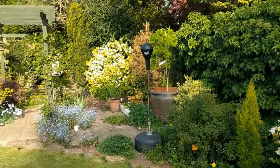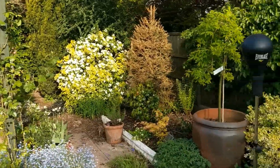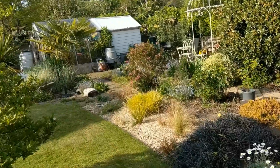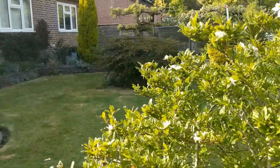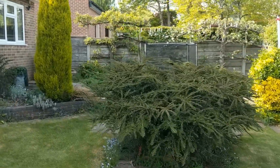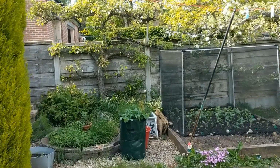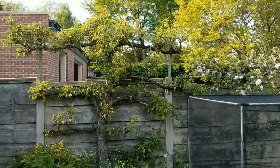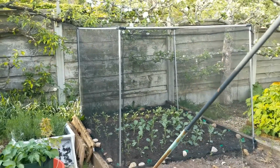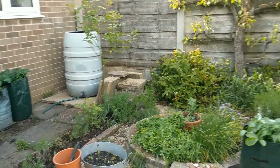We thought it was handy to have a punch bag in the garden rather than in the house. We hopefully have brought our pear tree back from the brink, and it's looking very healthy this year. Vegetables are coming along nicely, particularly the potatoes.